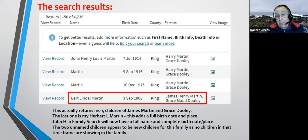Now that top record is for his brother John Martin, who was born about 5, 6 years later, I guess. I now know he has 2 middle names, Henry Lewis. We didn't know that. But here's the real kicker. There's 2 unnamed children in between these 2 guys. The family has never had those children in a record.